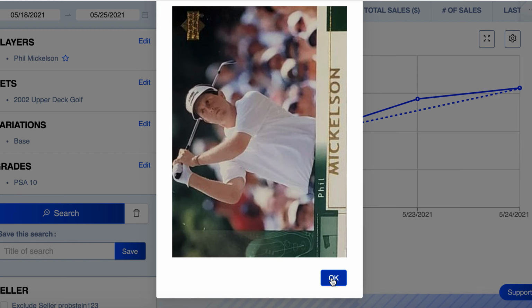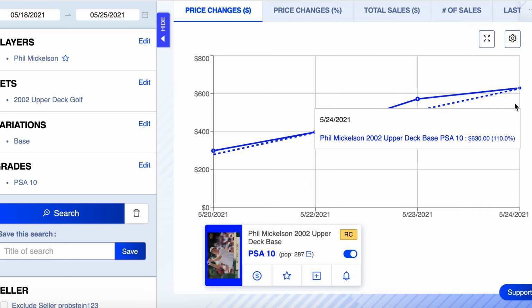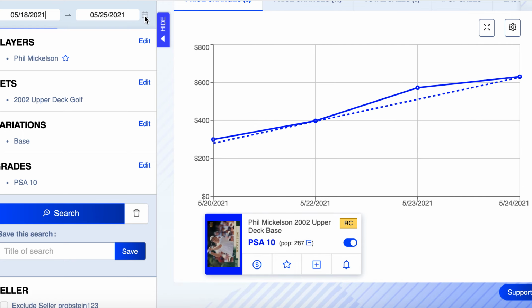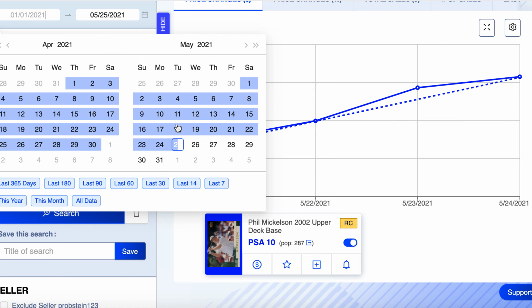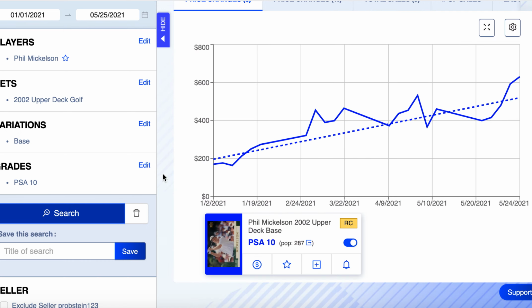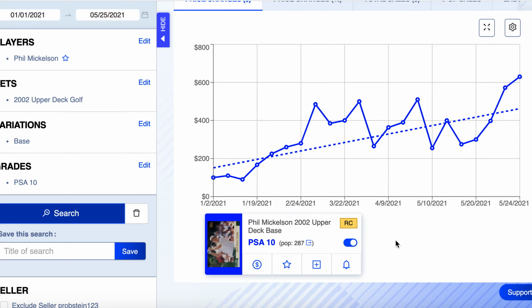Oh, Phil. Interesting. Started the week at 300 and did nothing but go up. Latest sale of 630, which is also the highest sale on the week. Let's pull this card back to the beginning of the year. Whew. $100 at the beginning of the year. I should look at more golf cards.